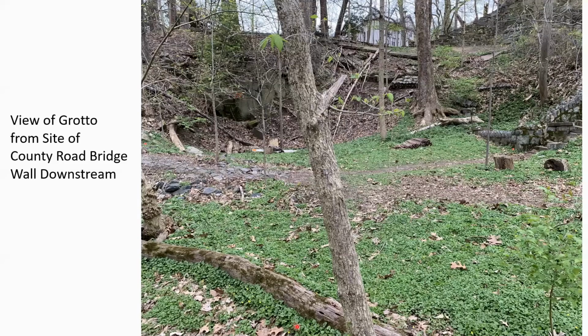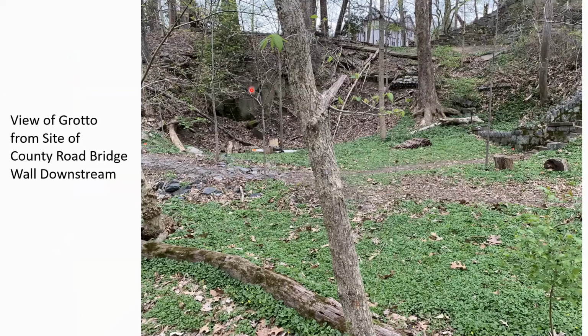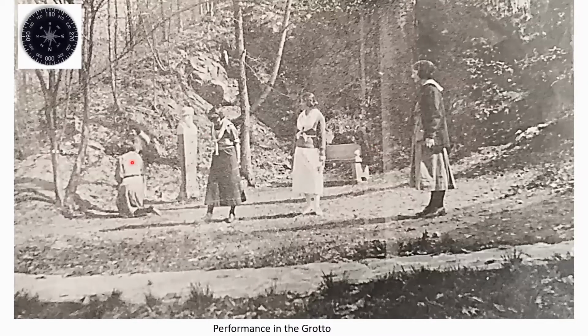And what were those students looking at? Well, if you stand on this remnant of that county road bridge wall, this is what you see. You see the grotto. And we think the students were probably there to watch some of their colleagues practicing a performance. The grotto seems to have been used, and we've got several photographs that document this, as a place for students to perform.